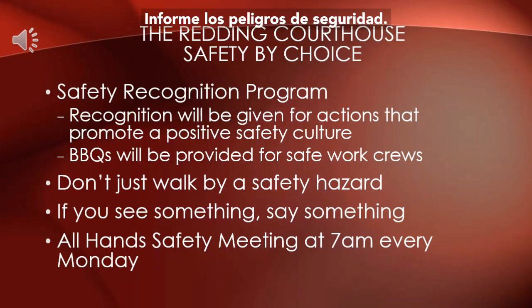Also, don't forget, don't just walk by a safety hazard either. If you see something, say something about it so that someone can get it fixed as soon as possible, and that way we don't have a hazardous situation for someone else.